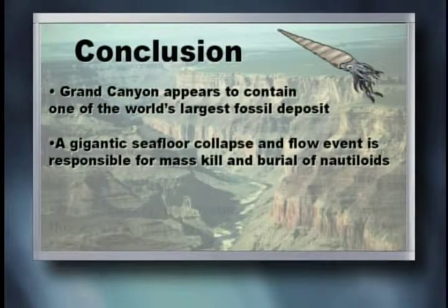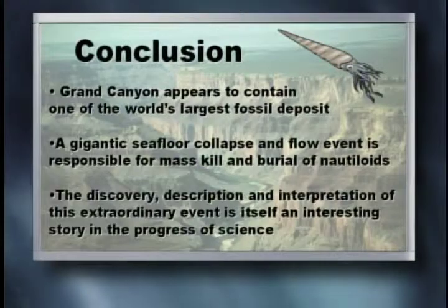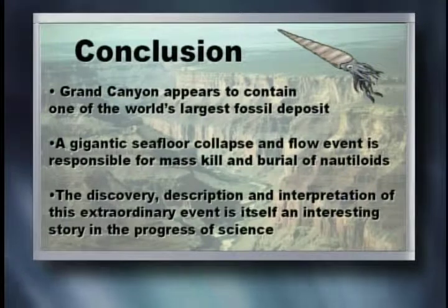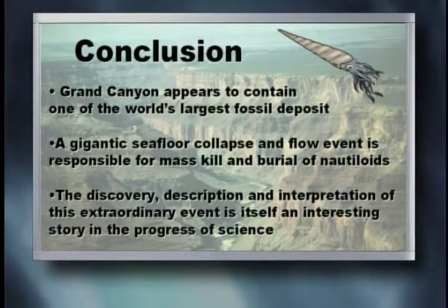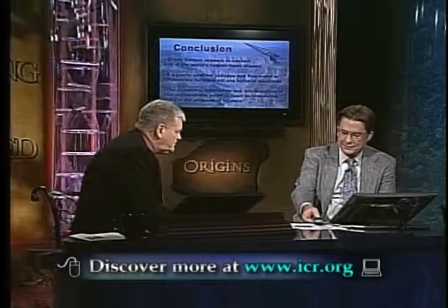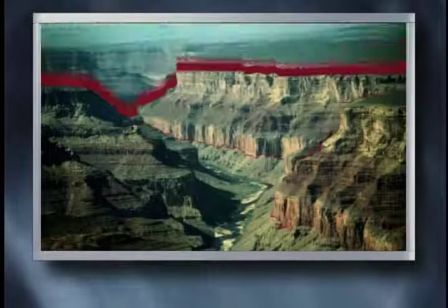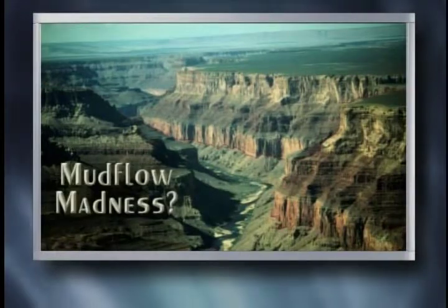And then, to me, the conclusion about the story, how it's discovered, how it's described, how it's interpreted, this extraordinary event is itself an interesting study in the progress of science. It really is. Now, you've written this up, and what's the response that you get from the scientific community? I've given this presentation at science meetings, and people like thinking about this. It seems to me very hard to refute. It is. All right. Very good. And there we are, the Grand Canyon, mud flow madness.